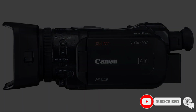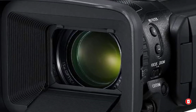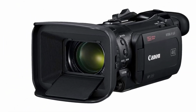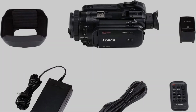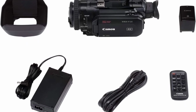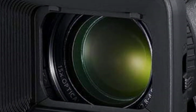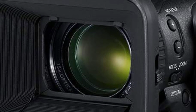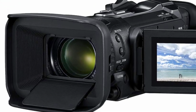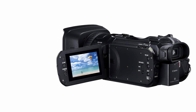The camcorder is packed with a dual-pixel CMOS AF sensor and a Digic DV6 image processor. This combination of the sensor with the processor helps the camcorder work in the most perfect way possible. The video quality is amazing since it has a 4K UHD resolution that works at 30p, and also you can choose to record at full HD at 60 frames per second. The recordings are clear and with a very dynamic range of colors.